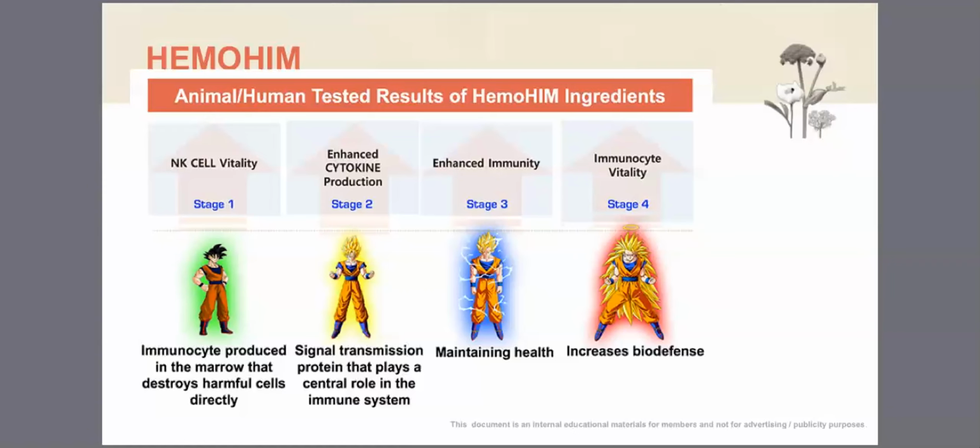That's why it's very important. Once you stop taking HemoHIM, it will drop to stage 2, drop to stage 1, and then maybe stage 0. So you have to do it all over again to build up the immune system. That's why it's very important to take it regularly. Once you pass stage 3, this is stage 4, which is the final stage. It's called immunocyte vitality. It's like a biodefense shield in your body, outside your body. It protects you from the outside and suppresses whatever is inside to make you a healthy person.